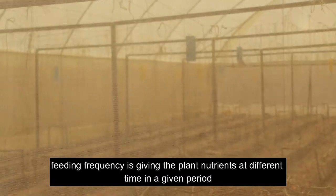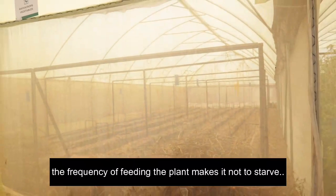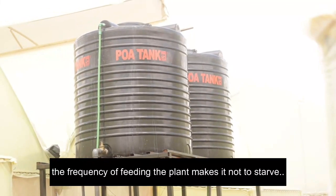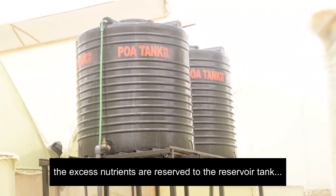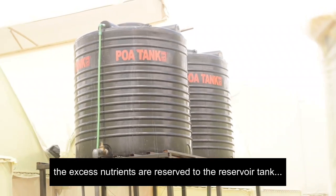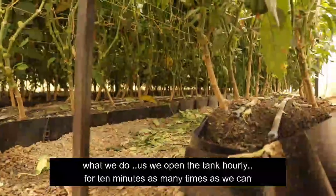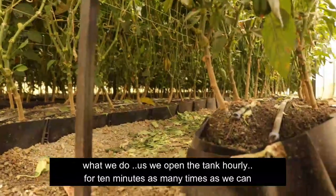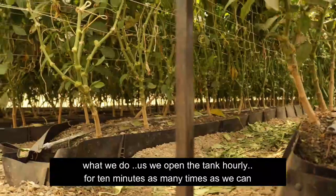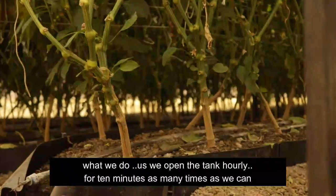And remember, like a human being, you take breakfast, lunch, supper. You can't eat everything in the morning and then stay like that until evening. So the plants will just absorb what you've given them at that time, and the excess will return back to the reservoir tank, and the plants will kind of starve until evening. So what we do is that you can do it as many times as you want, but in our case we try to make it hourly. After every hour you open for 10 minutes, 5 minutes, 3 minutes, depending on the amount of nutrients you want to go to the plants at a time.